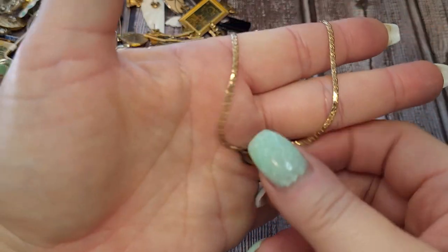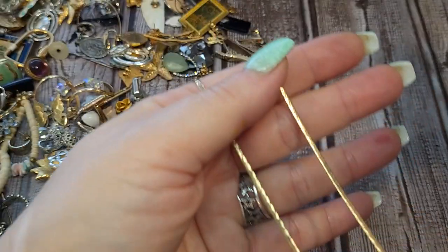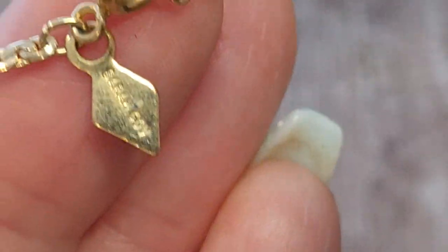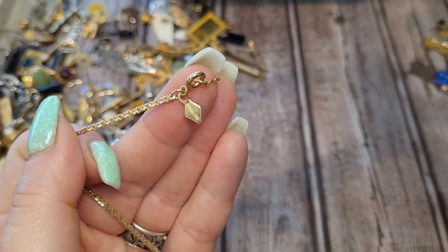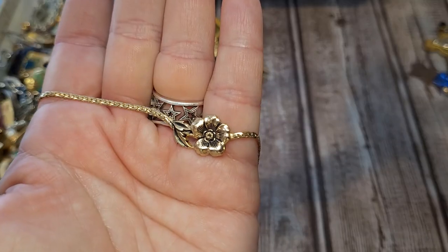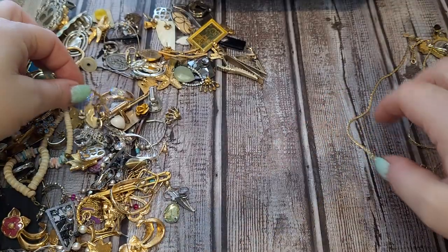Now I just pulled the necklace out of all of it. A gold tone necklace with a flower. Beautiful necklace, great condition. And we have a maker. I think it's Sarah Coventry because that's how she usually, her kind of maker tag. Beautiful necklace.